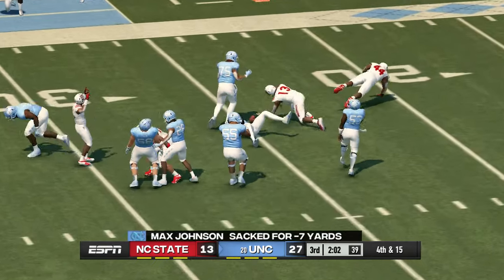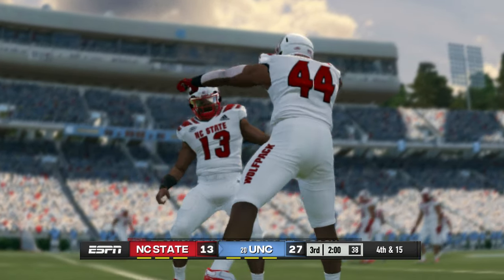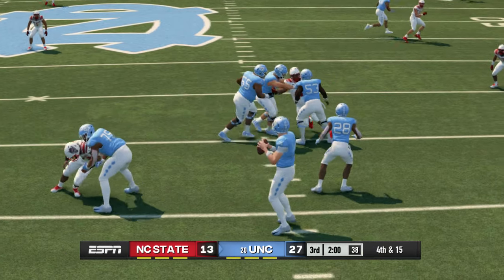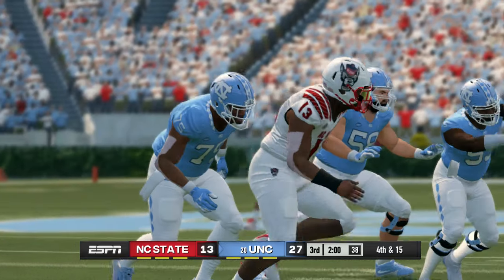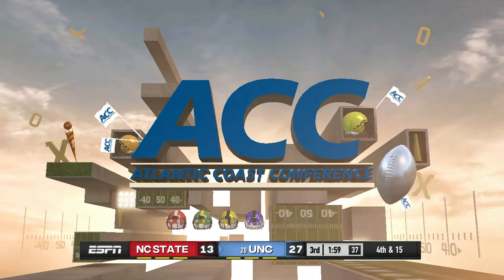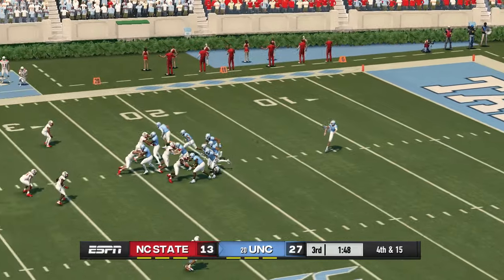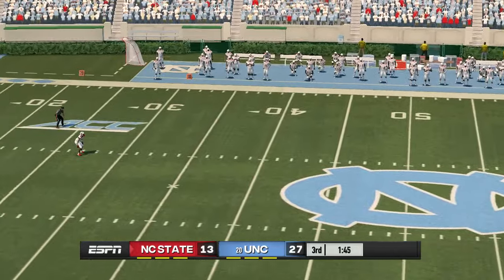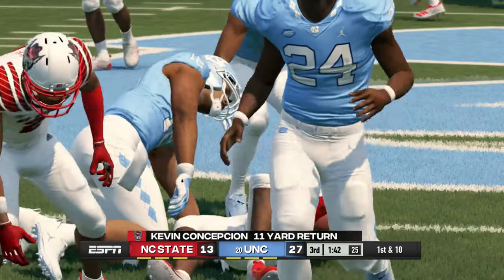And he's going to come up with a sack. It looks like the defensive end that got in there. Yes, it was. He did a wonderful job of fighting off blocks to bring the quarterback down. Doesn't look like he's going to have much time to get rid of this punt. It's away, and it's a booming punt. And down he goes at the 39.